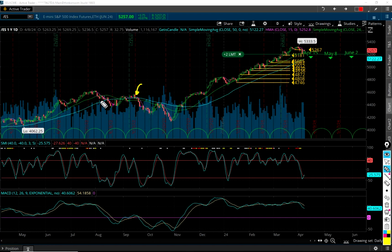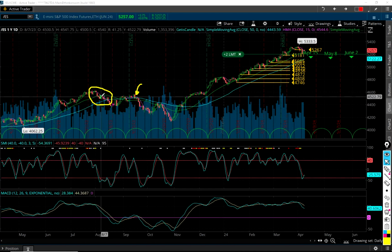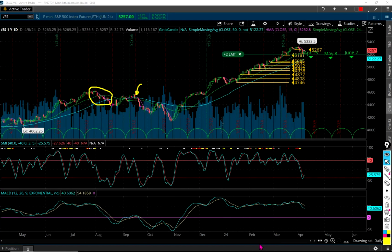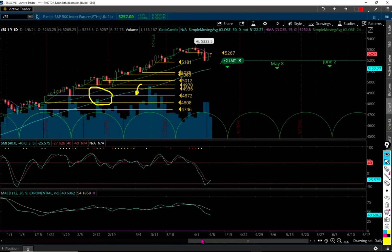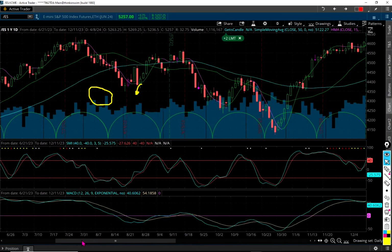Well, okay, hold on. Okay, they're not identical, but this is kinda, yeah, the same. Okay, right in here. Okay, so that's what we're looking at. We're looking at those kind of patterns. Okay, so let me just get a feel for where that is. That is August 7th, 2023. So let's zoom in on that. August 7th, 2023. Okay.